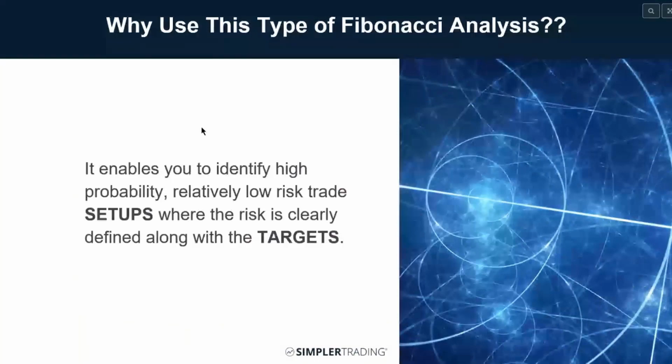Oh yeah, but before that, as far as why would you use this type of Fibonacci analysis, it enables you to identify high probability, relatively low risk trade setups where the risk is clearly defined along with the targets. A lot of times, somebody's going to give you a stock market tip and they're going to tell you, buy this, but they didn't tell you where it's supposed to go. They didn't tell you how much to risk and all that good stuff. Well, this has everything.